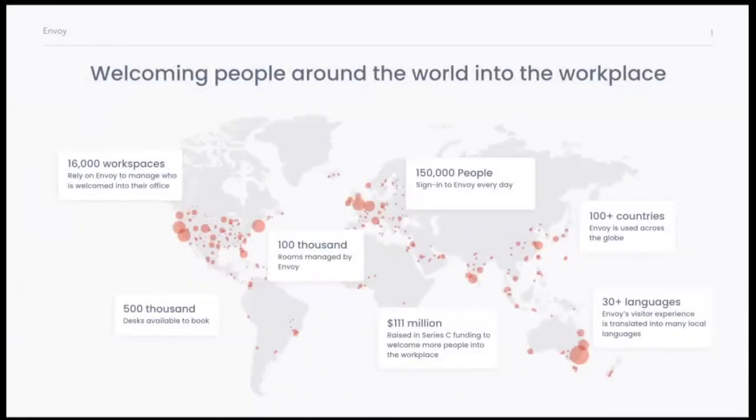I always like to start with this slide to give everyone a very quick overview of Envoy and who we are as a company and as an organization. So Envoy as a whole is the expert in how people enter and interact with the physical workplace and a physical building. We hold top rankings for customer review sites like G2 and Capterra across all segments, including K through 12 and the public sector.